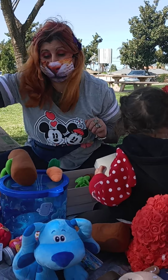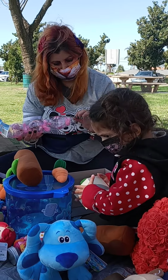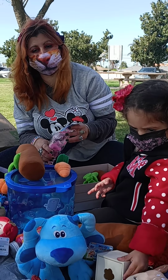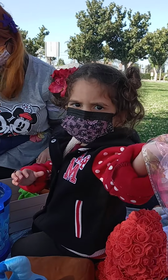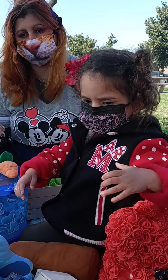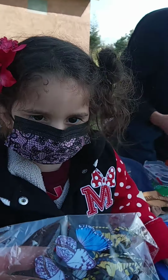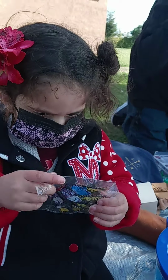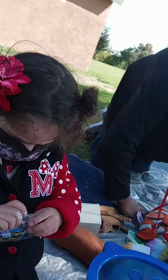And then we got Easter. So those are clear ones. Those look like bunny eggs. How do you open them? Open them. Woo! Oh, these are butterflies. What are you doing? That's supposed to be an apron.